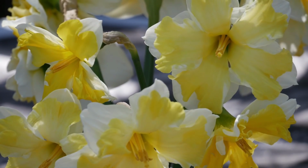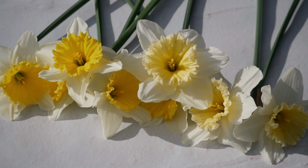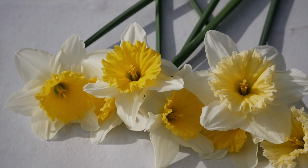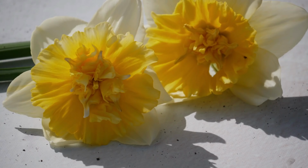The next one is Ice Follies. This is another one of the very, very early season daffodils that I grew this year. As you can see, it's just a regular open cup daffodil. That cup is pushed back just a little bit. And much like the Cassata, they open a very, very bright yellow. And as they begin to fade and age, that bright yellow turns into more of a whitish cream color, which is also very, very pretty.